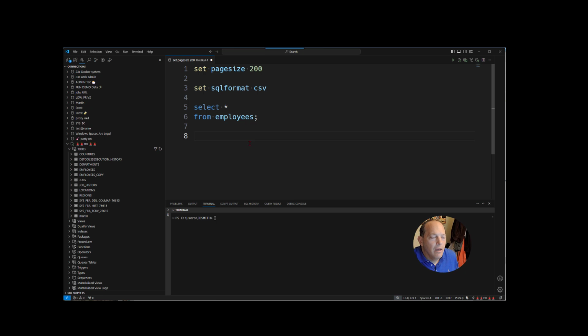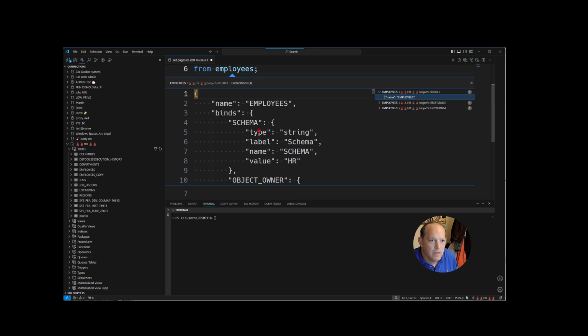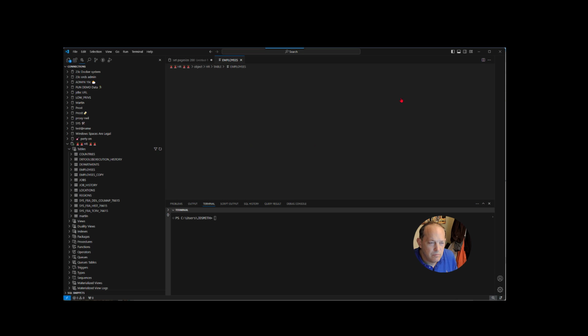Now, I can open objects directly from the tree, but I can also open objects directly from the editor. So let's go look at this employees table. I can literally right-click and say Open Declaration. And our extension will say, hey, let's go look for this object in the dictionary. And it's found it in a couple different places. So there's a table called employees in the current schema. If I double-click here, it'll just open it.